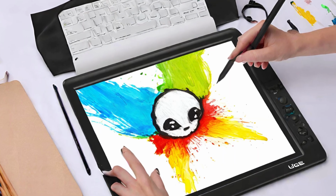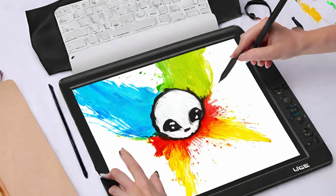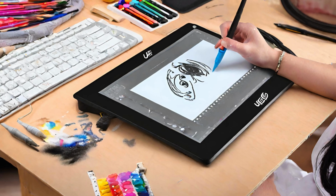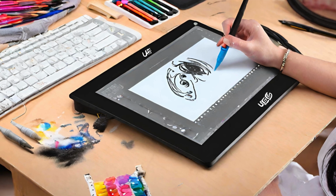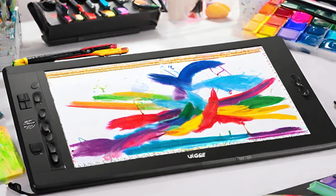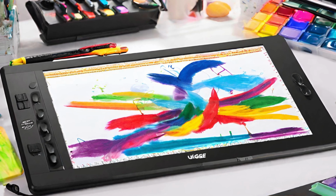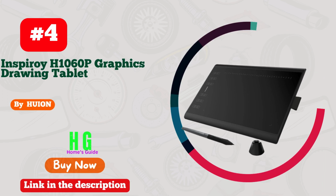Whether you're a seasoned artist or just starting, VEIKK's tablet is a masterpiece in itself, delivering an immersive and fluid drawing journey. Elevate your artistry, embrace precision, and let your creativity flow effortlessly with VEIKK, a must-have for any digital artist. Number 4. KidArt Drawing Tablet.